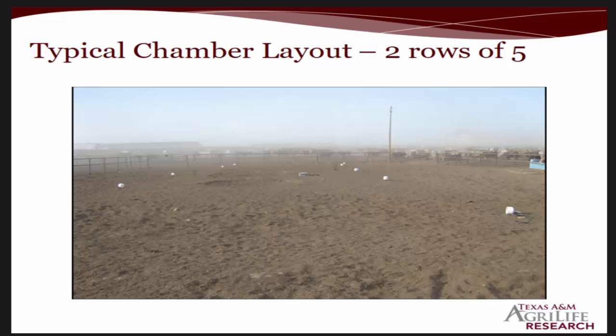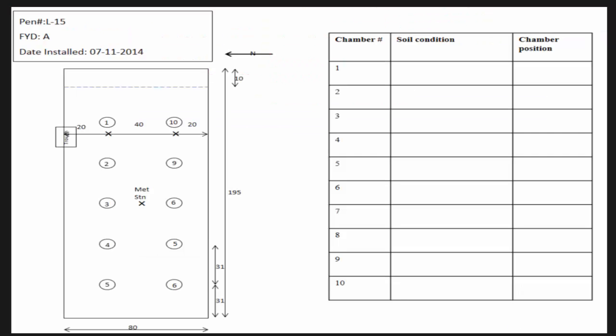Typical dry weather conditions in the feed yard in Texas. You can see the chambers lined up. We lay them out roughly like that in the feed yard, two rows of five, 10 chambers within the pen. We use a 30-minute observation period with four measurements over that time. So 0, 10 minutes, 20 minutes, and 30 minutes. So the chamber tops are actually on for 30 minutes. We can make those 10 measurements in 40 minutes.